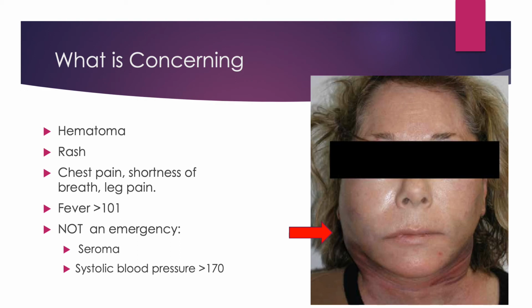A seroma is a little bit of that fluid that was coming out of the drains that accumulates typically in the lowest area of your neck. When you touch it, it sort of has a little jiggly fluid wave to it. And typically when I've seen these, they're about the size of maybe the width of your finger, kind of running along the bottom part of the neck.